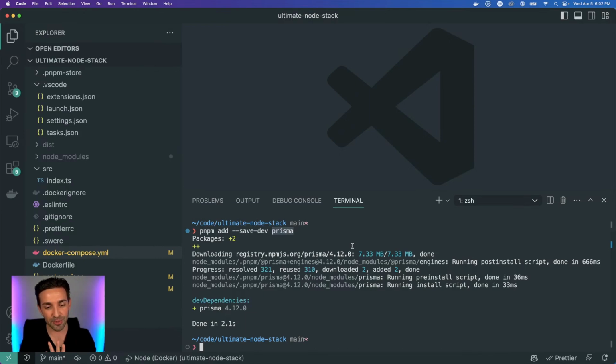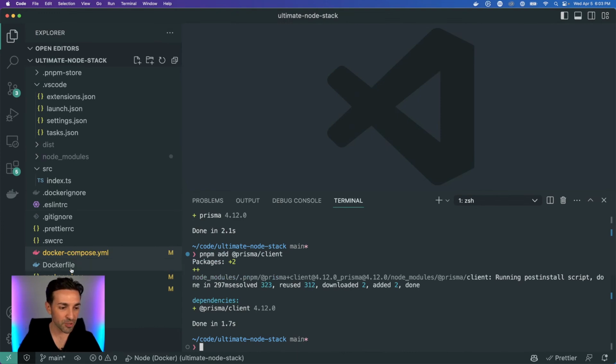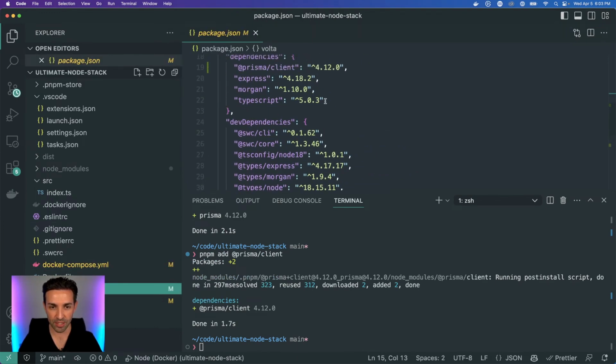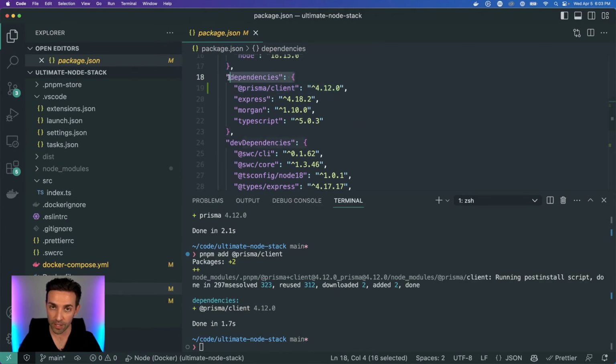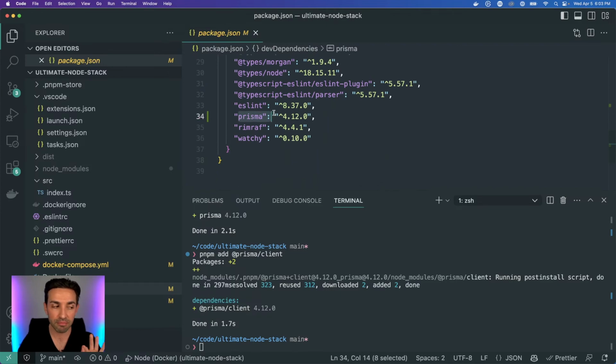Now, inside our project, we're going to need the Prisma client, which it actually generates on demand. We'll go over that in a second. So let's do npm add, not save dev, @prisma/client. The other one did not have the @prisma. So we have now just added two things to our package.json. One is @prisma/client in our regular dependencies, and in our dev dependencies, we've added simply prisma. Now, you might be used to npx to execute things. We're going to do pnpx prisma init.